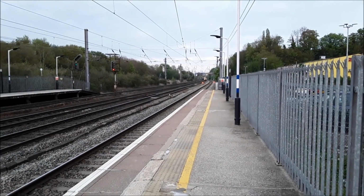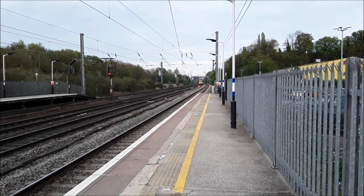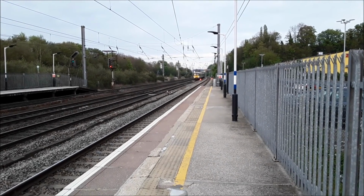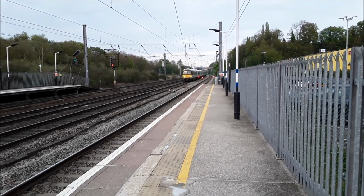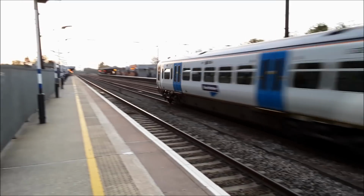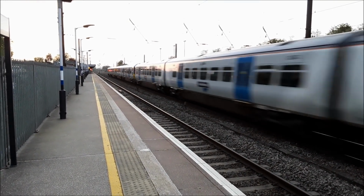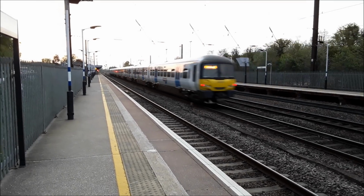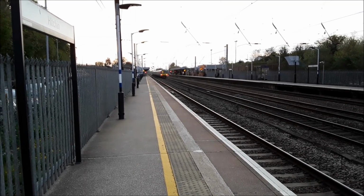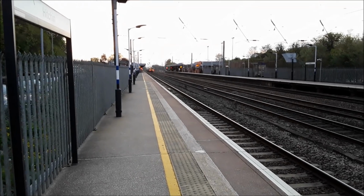Okay, and the next train to be cursed by the signals is going to be a pair of Great Northern 365s working a service to Peterborough. Leading the way is 365-504. And 365-539 brings up the rear. And as she continues onwards, I shall leave it there.